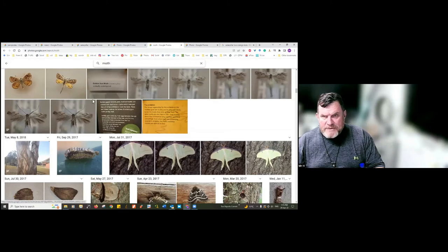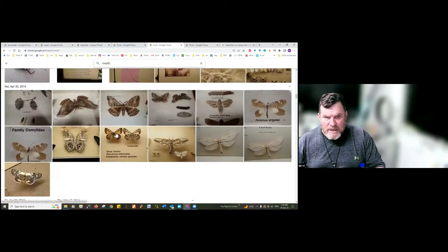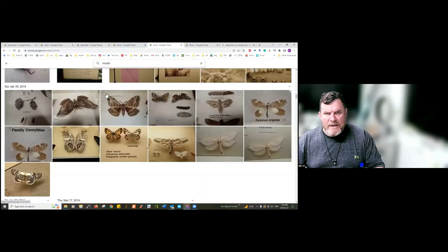These are all moths. Yep, okay, here's a good one. So again, you can see the clubbing of the antennae. And when they're sitting, butterflies will often sit with their wings together.